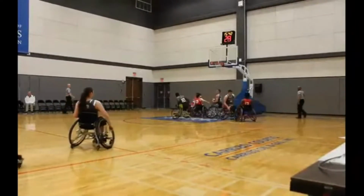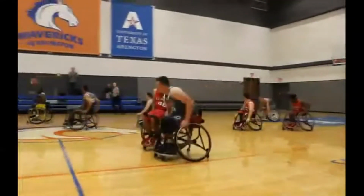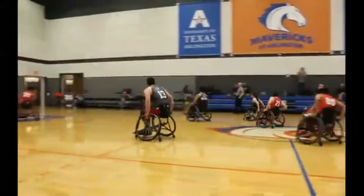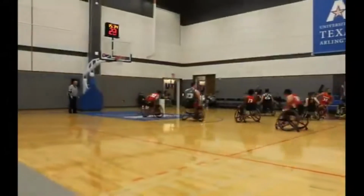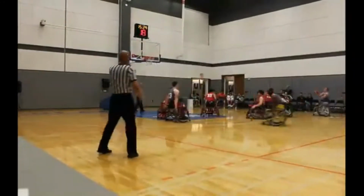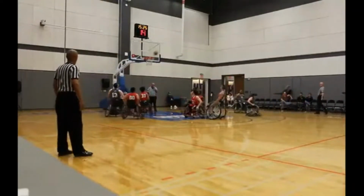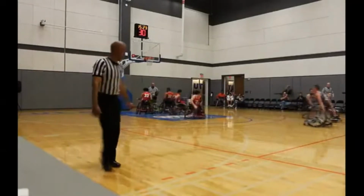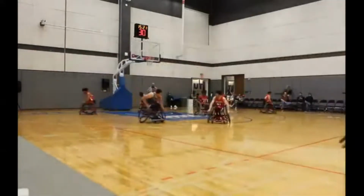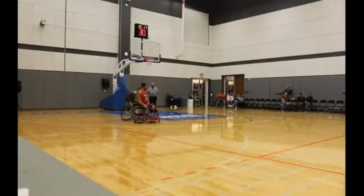Stolen by Penn. Number zero, but he loses the ball. Nebraska recovers. Number 10, Nebraska throws it to number 52. Number 12 for Nebraska hits the shot and it is good. Number 12, Nebraska. 34-18.